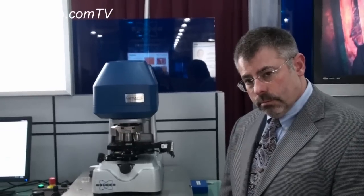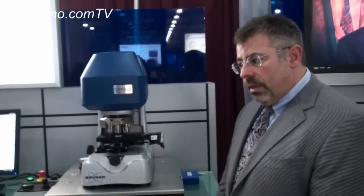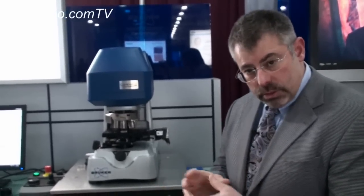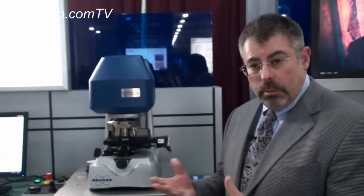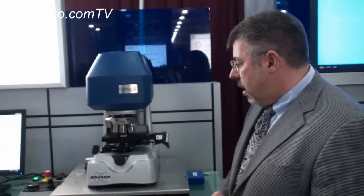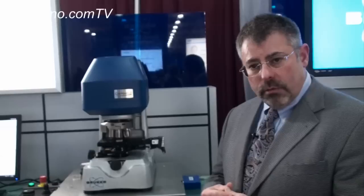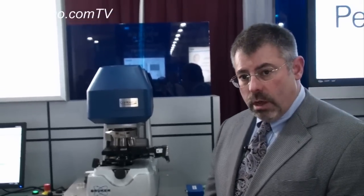What sort of size sample can you analyze on the Contour GT? The sample sizes range from quite small, a few millimeters, up to 300 millimeter wafers. So we have a lot of different size samples that people use on these products. The fields of view range once again from several millimeters down to a few microns that are resolvable.